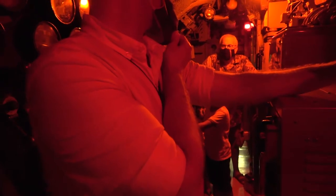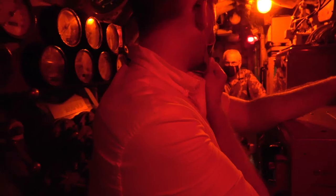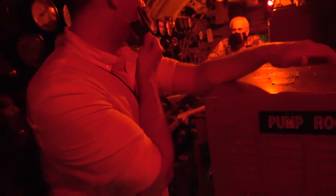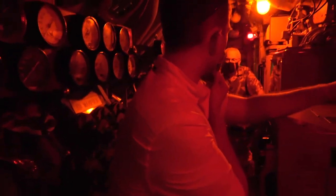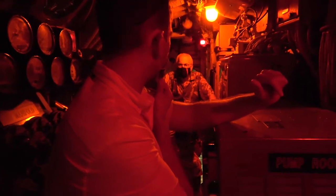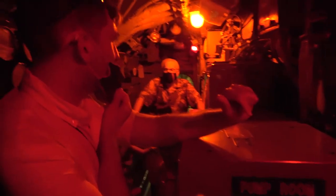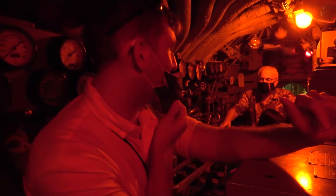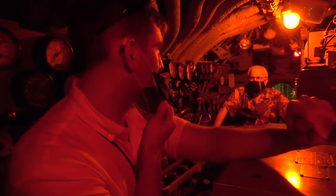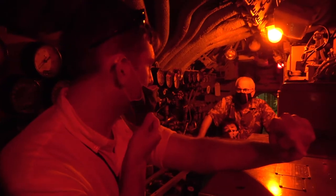Any other questions? Yeah. What's the furthest below you can be before you send your periscope up to check and see what's above? Well, that's a good question. It's going to depend on when we did the modification. I'm not 100% sure. I'll have to double check what periscope depth is. I want to say like 15, 20 feet during World War II, but I'm not 100% sure, so I'd have to look that one up. And then that would have changed with the Guppy modification in the 50s. Guppy? Yeah, greater underwater propulsion. Okay.